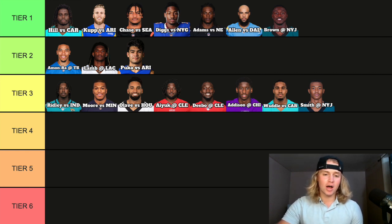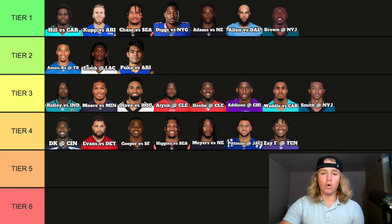The fact that Waddle and Smith are wide receiver 17 and 18 here really just points to how stacked the wide receiver position is this season. Now moving into tier 4, this was another very difficult tier to navigate through.